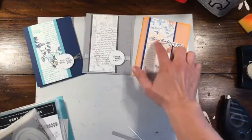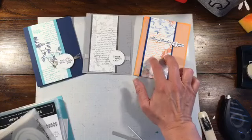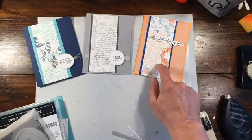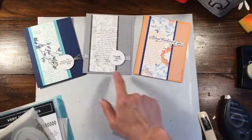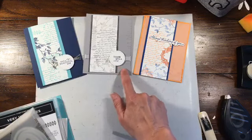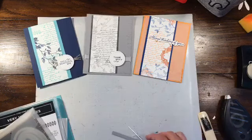I'm going to wait till the retirement list comes out, but these colors are going to retire. So Blueberry Bushel and Grapefruit Grove. Then we also have Night of Navy and Coastal Cabana, which is my favorite color. And then we use Basic Gray and Smoky Slate for this one. So I think they all turned out really pretty.